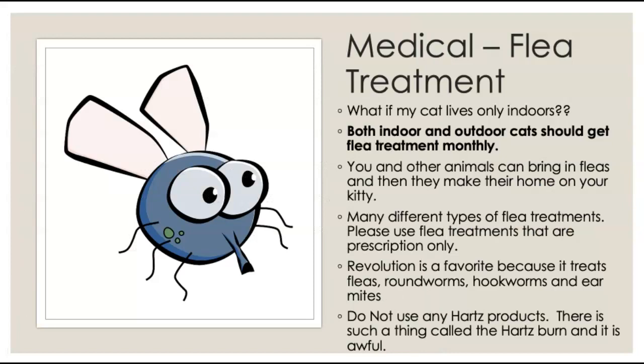Medical treatment, so flea treatment. A lot of people ask, but my cat lives indoors. Both indoor and outdoor cats should get monthly flea treatment. Your other animals, if your dogs go outside, they can bring in fleas and they can make a home on your kitty. There are many different types of flea treatments. Please, please, please use flea treatments that are prescription only. Do not go to one of the big box stores and get their flea treatment. It can really do some damage.